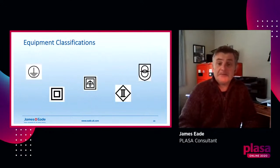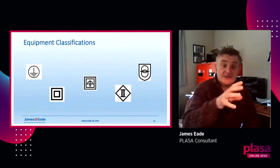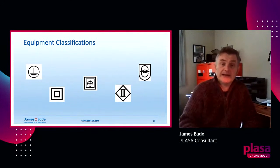Equipment classifications have also been updated. Moving from the left, as you see on the screen, you've got the symbol for Class 1, which is rarely used. It's not obligatory to use it, but you quite often see that symbol next to the connection point where the protective conductor joins onto the casing of equipment.